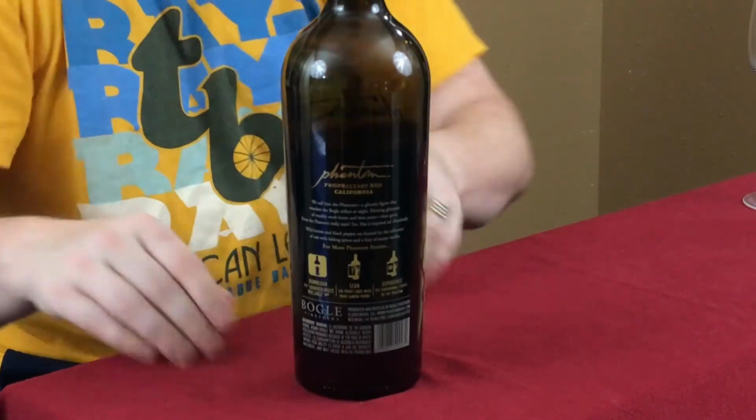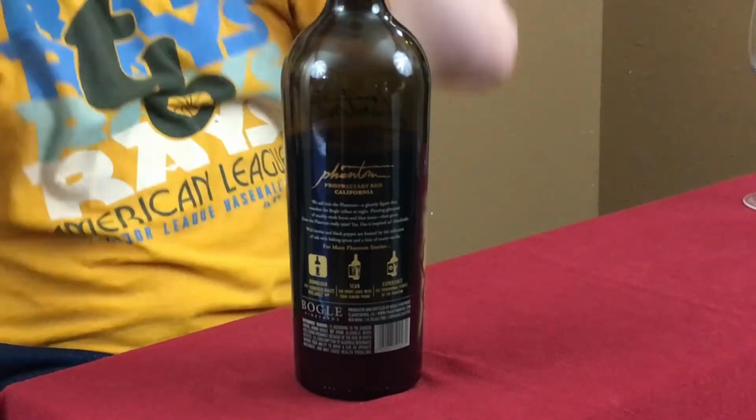So let's read the notes here. We call him the Phantom, a ghostly figure that wanders the Bogle cellars at night. Fleeting glimpses of muddy work boots and blue jeans, then gone. Wild berries and black pepper are framed by the influence of oak with baking spices and a hint of toasty vanilla. So that's what we're seeing on the back of the label here.